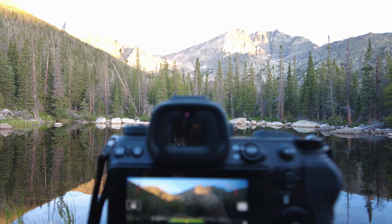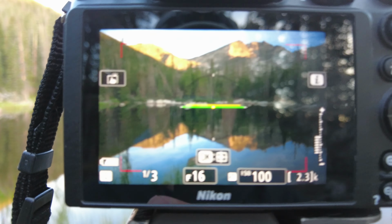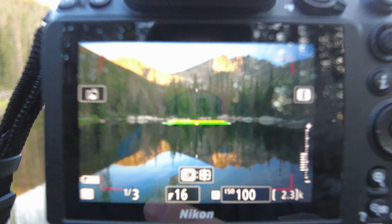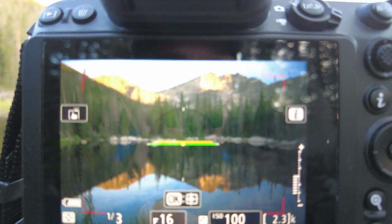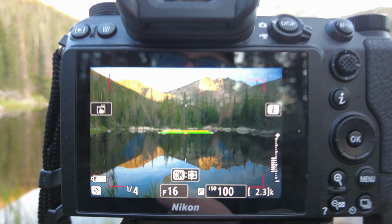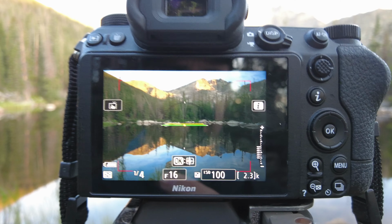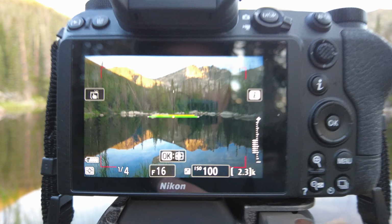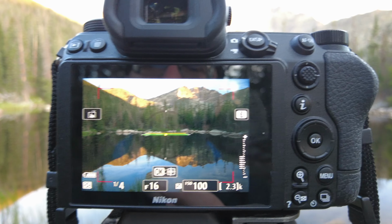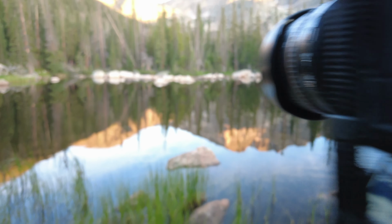All right, now that I've fired off a few shots, I'll give you a look at the back of my camera here, give you an idea of what I'm shooting. The warmness of that sunrise light is starting to fade a little bit, but you can see the light on Mount Chiquita to the left and Mount Ypsilon a little bit to the right of center. And the surface of Chipmunk Lake here is mostly calm.